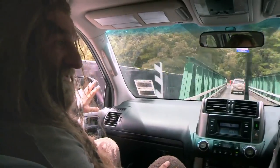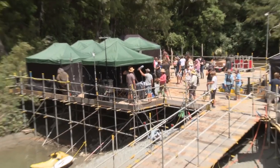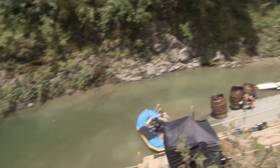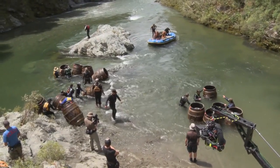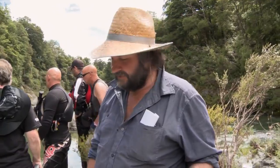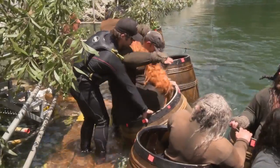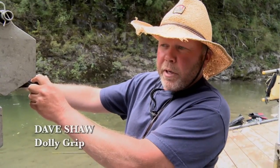This is the Pelorus Bridge over the Pelorus River where we are shooting today. I think my favourite day on set, unquestionably, was floating down the Pelorus River in barrels. Finally going to put our dwarves in barrels. That looks like fun. I'd do it myself if I wasn't busy doing other things. Oh my God!